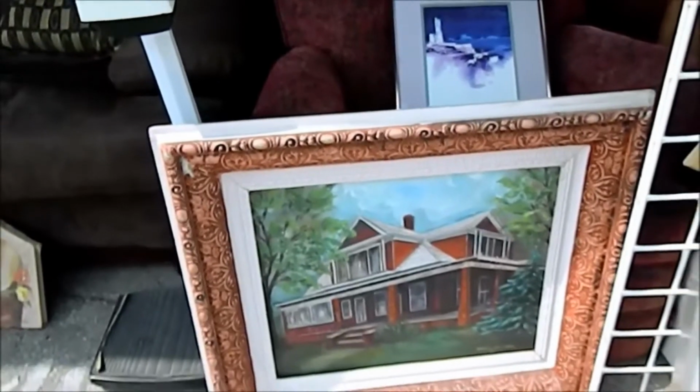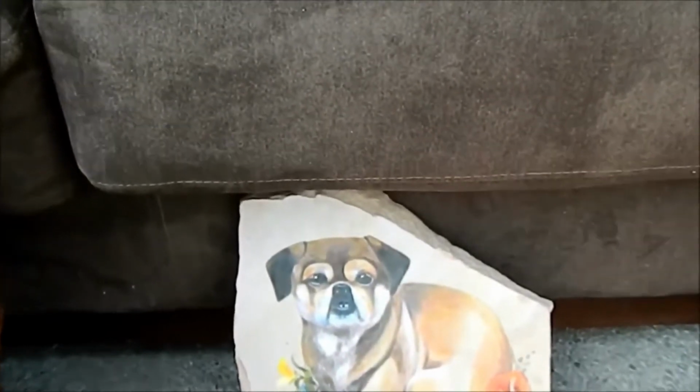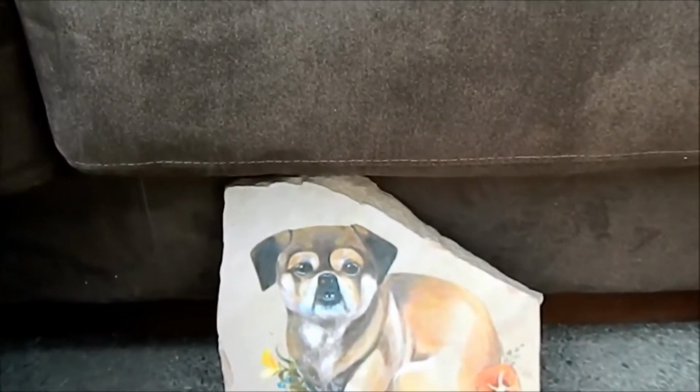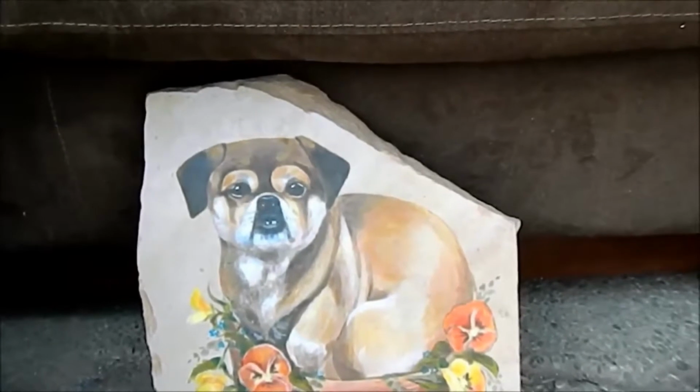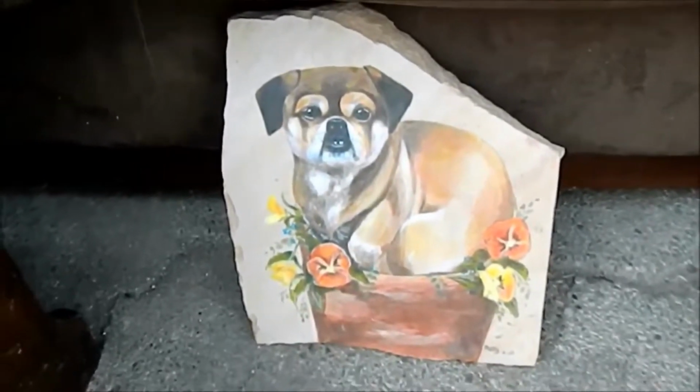This is my favorite. Look at this. Let's move on. Look at this pug. Somebody painted a pug in a flower pot. Patty, 2000. That's adorable. Look at that. Oh my gosh. Let's see what else they have.